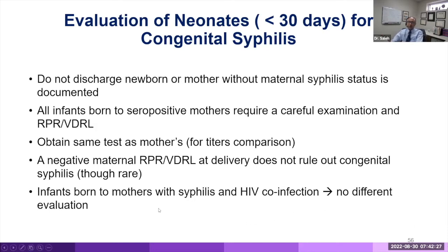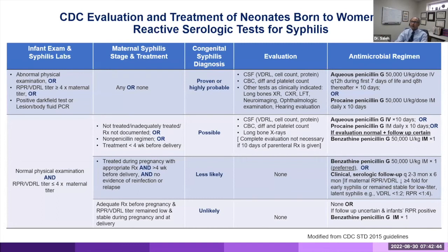And infants born to mothers with syphilis and HIV coinfection, usually you treat and evaluate the same. There is no specific variation for babies exposed to HIV or who have HIV. CDC has this table for delineating how to diagnose congenital syphilis.